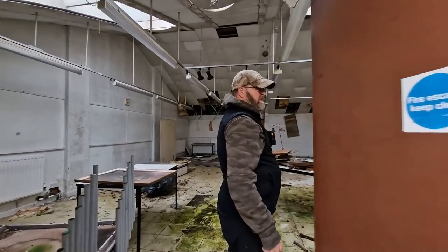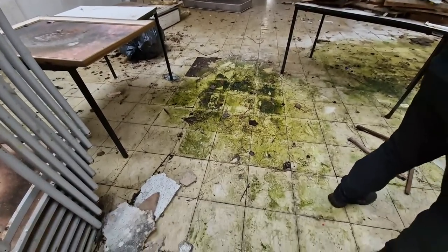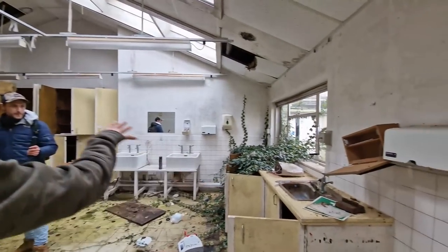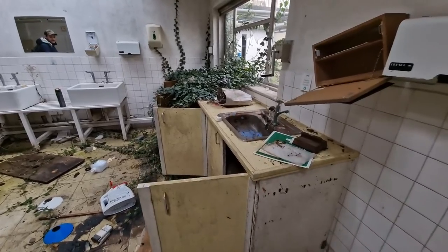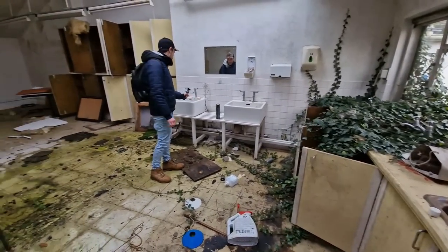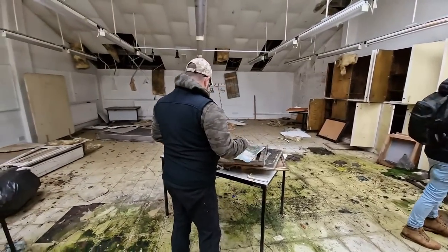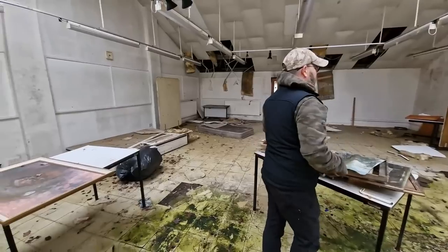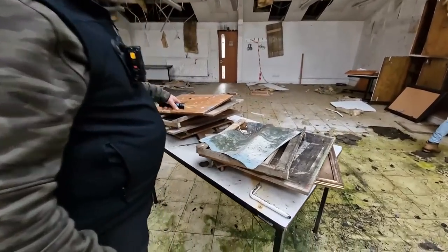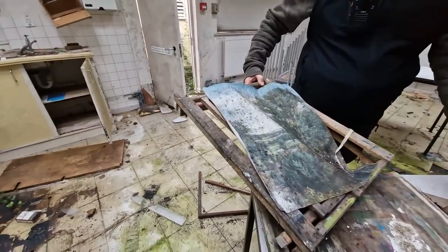Look at the Butler sink. Oh, wow. This looks like a science lab. Look at the giant stuff. Butler sinks, tile floor. This looks like a little science lab. Still life object. Look, it's all painting stuff. Yeah, it's art. Art boards, look. That old watercolour.